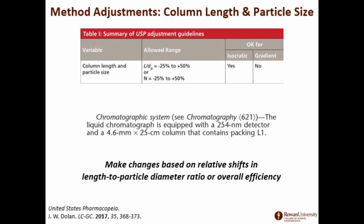Now, the biggest shifts, and this is something where there are going to be more updated guidelines with the impending changes that may be coming to Chapter 621. But as published right now, in terms of the allowable adjustments for column length and particle size, typically what you're thinking about is either a ratio of length to particle diameter, or in general maintaining efficiency with some kind of separation. Very frequently for these older monographs, you see somewhere between a 3.9 and 4.6 millimeter ID column, generally 15 to 25 centimeters in length.